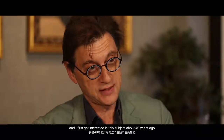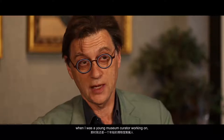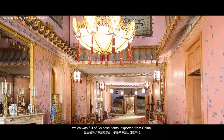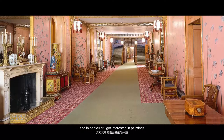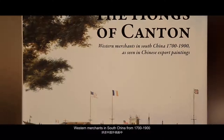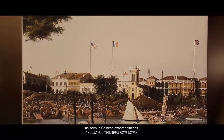And I first got interested in this subject about 40 years ago when I was a young museum curator working on what had formerly been a royal palace built 200 years ago, which was full of Chinese items exported from China. In particular, I got interested in paintings which illustrated the trade between China and the West 200 or 300 years ago. And that's really the origin of this book, which is called The Hongs of Canton, Western Merchants in South China from 1700 to 1900, as seen in Chinese export paintings.